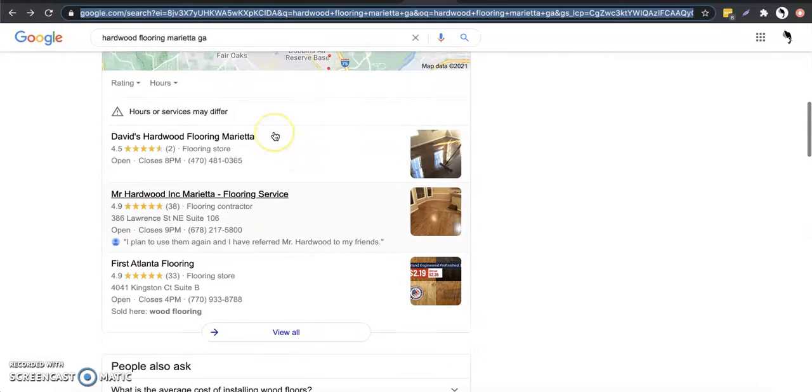A citation is a listing of your business name, number, and address on a directory such as Facebook, Bing, Yahoo, BBB, etc. What that does is build trust with Google. When you have your keywords, your backlinks, and your trust with Google, you're going to start skyrocketing with your SEO and ranking.